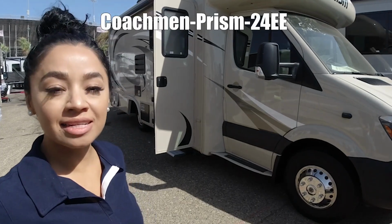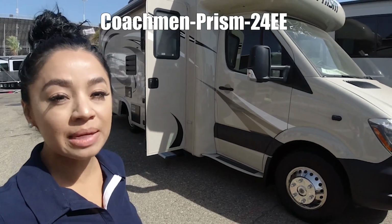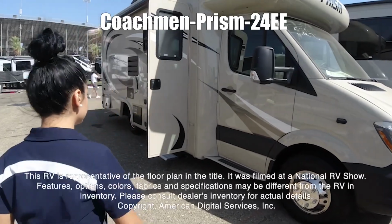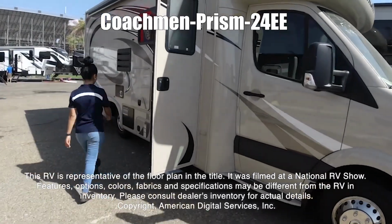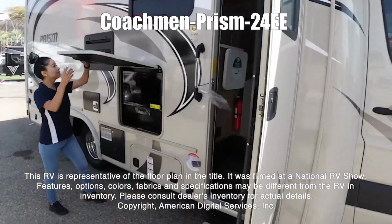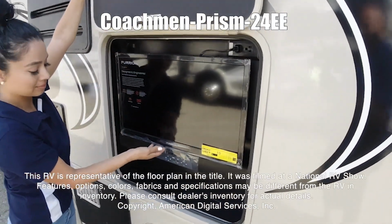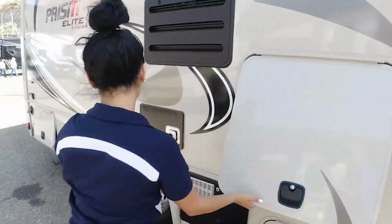Hello, my name is Cecilia, and we're looking at the Prism Elite by Coachmen, model 24EE. This RV is representative of the floor plan made by this manufacturer. It was shot at a national RV show. The features, options, colors.